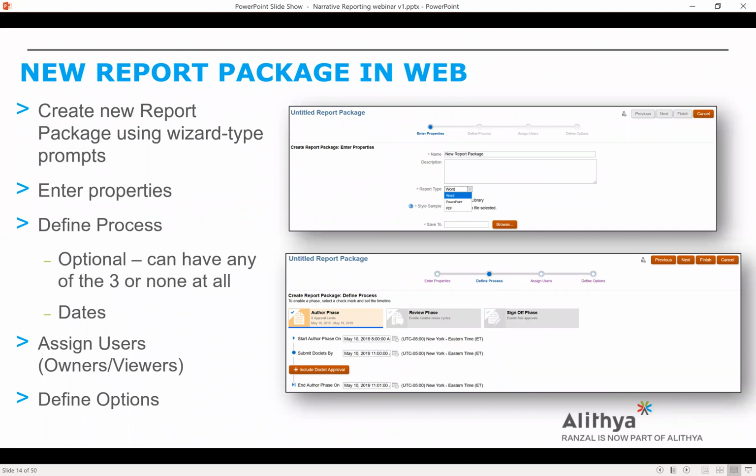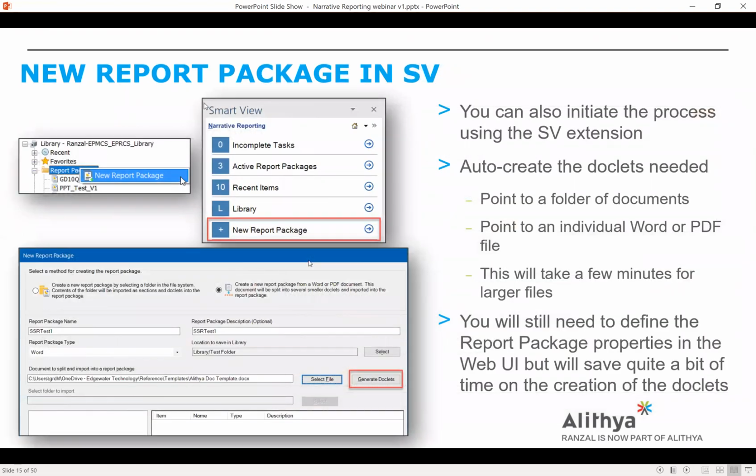You don't necessarily have to use those. So you can choose which one of those you actually want to use for your package. And in addition to that, you actually have to define some dates for when each of these phases begin and end. After that, you assign users, and then you can define any additional options.